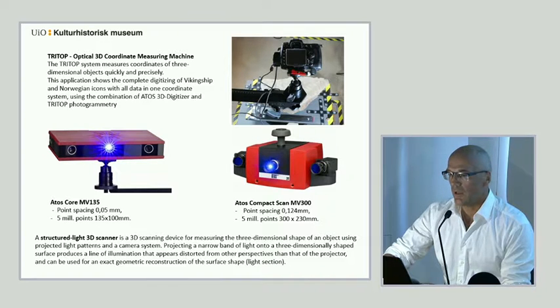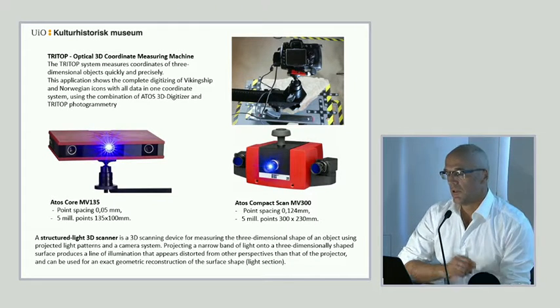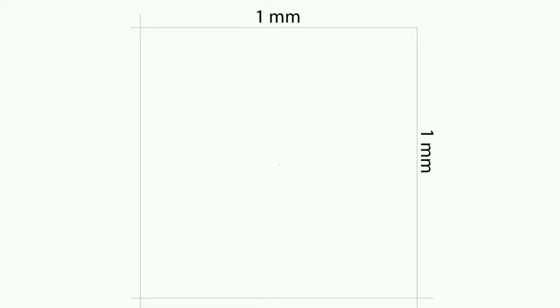We don't use a laser scanner because a laser scanner will give one dot in the scale. If you have 1 millimeter, what is a square called? Square, yes. A laser scanner will give one dot in this square. And if the surface is black, it might need 3.3 millimeters to catch it. It's really hard for a laser scanner to catch black and maybe shiny surfaces.